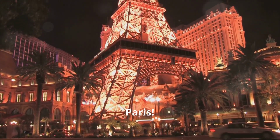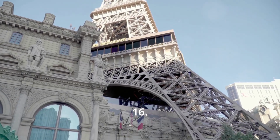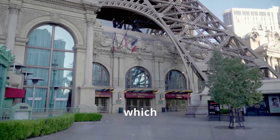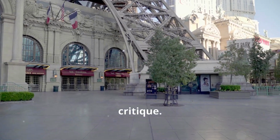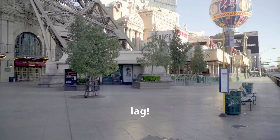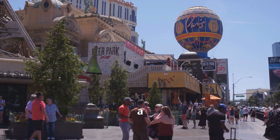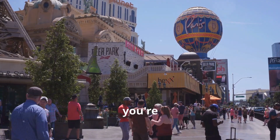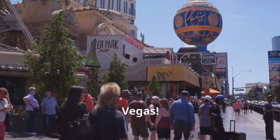Now we're off to Paris. Well, sort of. Paris, Las Vegas, that is at number 16. They've got a half-size Eiffel Tower, which is still taller than my self-esteem after Simon Cowell's last critique. And the best part? No jet lag. Stroll down the Champs-Élysées, or at least a very convincing replica. Grab a croissant the size of your head and pretend you're fancy. Just try not to burst anyone's bubble by shouting, "Vive la Las Vegas!"